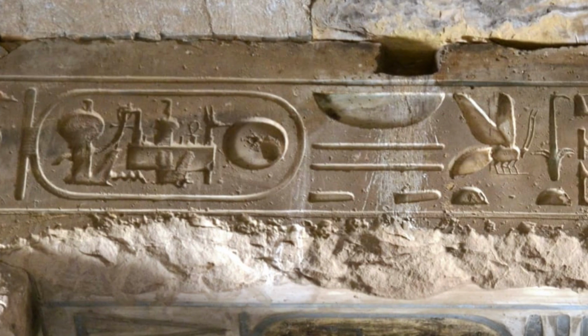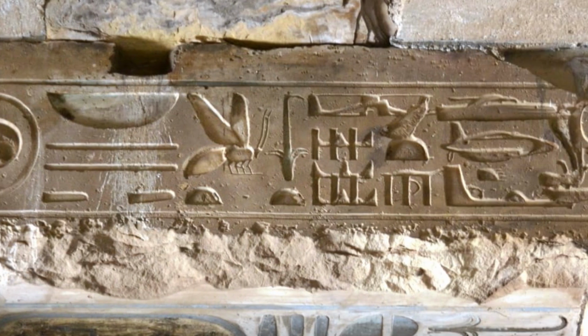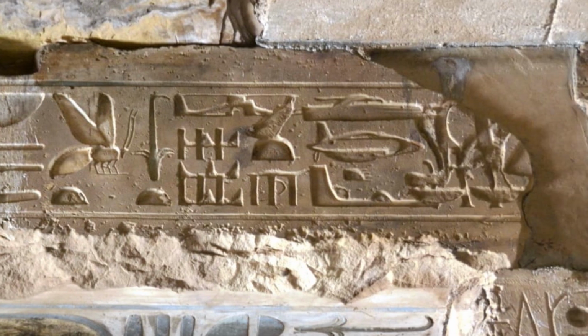Next up today we have the Abydos Helicopter. The Abydos Helicopter is a name given to a set of carvings found in an ancient Egyptian temple that some people think look like modern machines. These carvings are on a wall in a temple built by Pharaoh Seti I and later added to by his son Ramesses II in Abydos, one of Egypt's ancient cities.